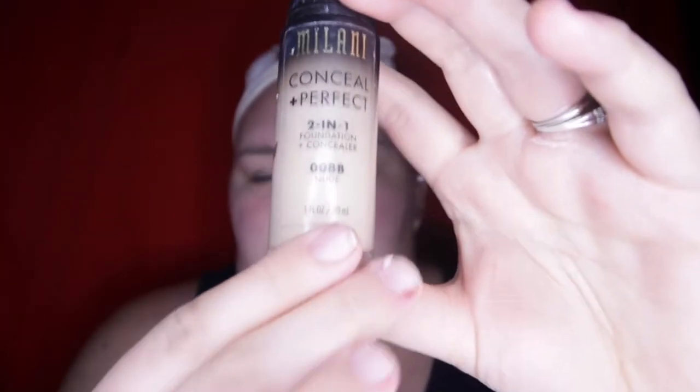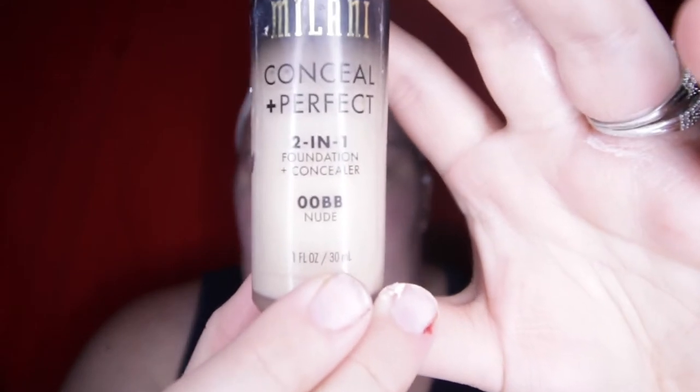Let's see. Where's my foundation? Oh, so I've been using this new foundation. Well, I don't know if it's new, but it's new to me. It's the Conceal and Perfect by Milani in the 00BB. It's a Conceal and Perfect 2-in-1 foundation. It's very similar to the Clinique foundation, but it's like $15 cheaper. So that's what I've been using lately because beauty on a budget is where it's at, especially because makeup is so expensive to have to replace it every month.